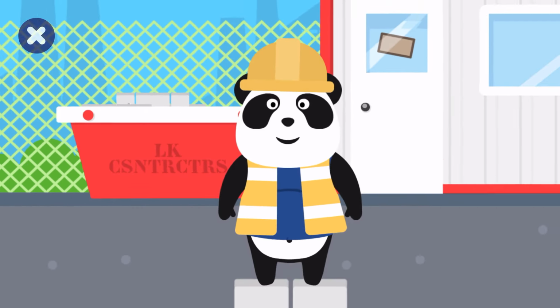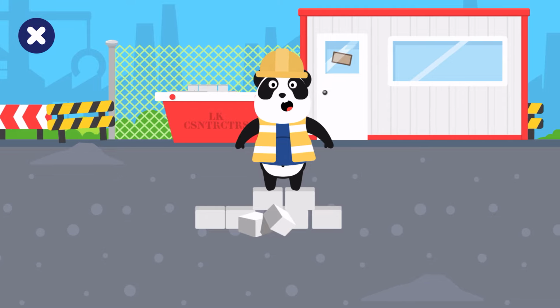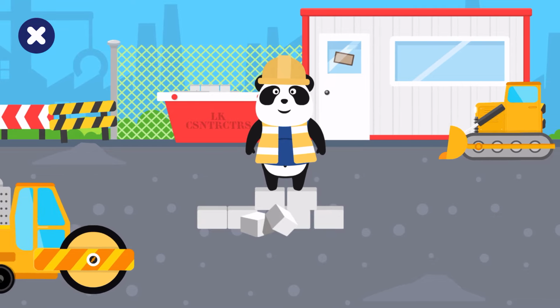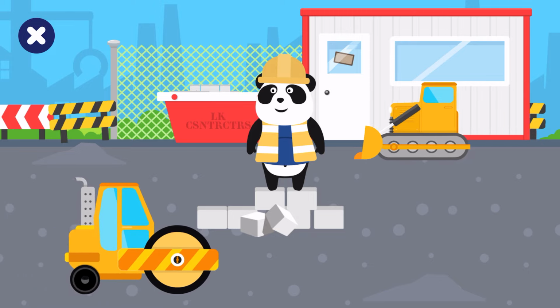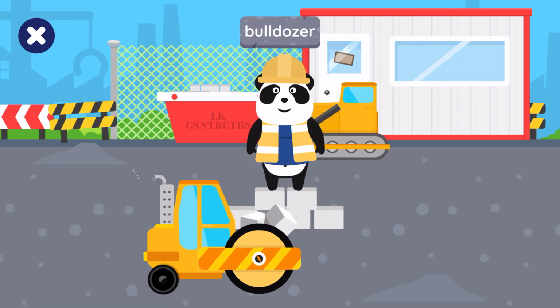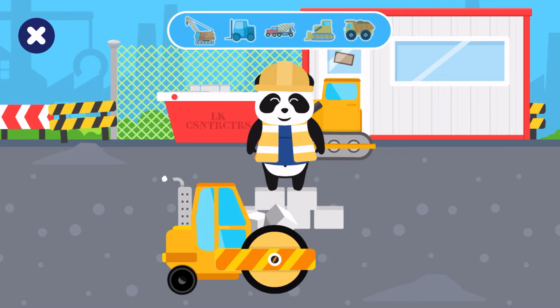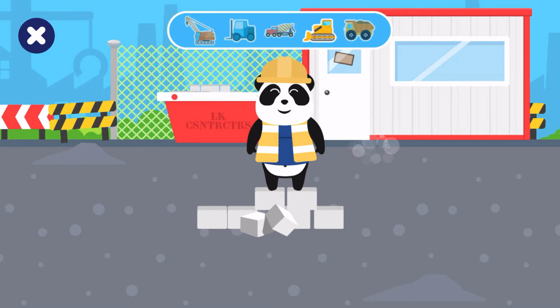Today we're at the construction site. Can you help our friends get the vehicle they need? Tap the right vehicle. Elliot wants the bulldozer. That's not what we need. Congratulations! Yeehaw!